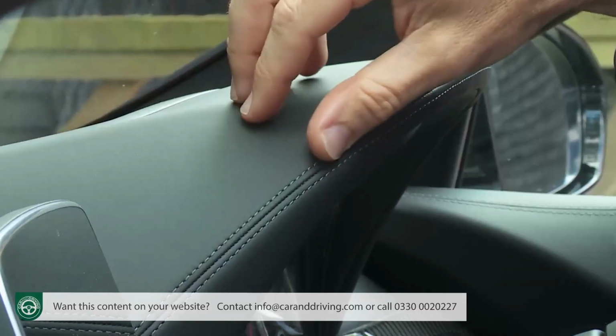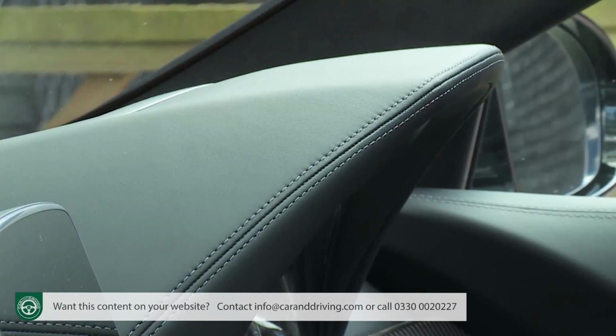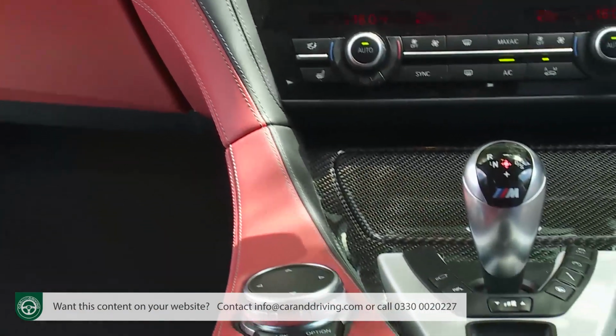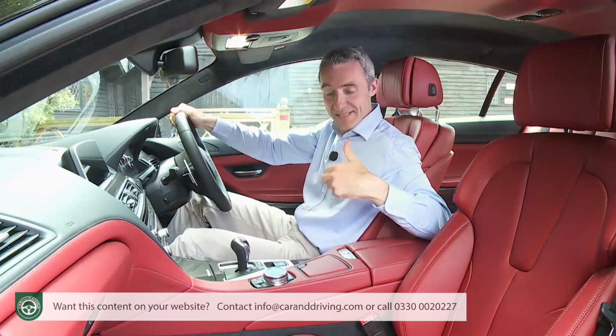This leather-trimmed dashboard with its lovely contrast stitching is now standard on all models. I love this picked-out seam that runs across the leading edge of the glove box and then takes a turn south past the iDrive controller and then back onto the driver's side of the centre console.